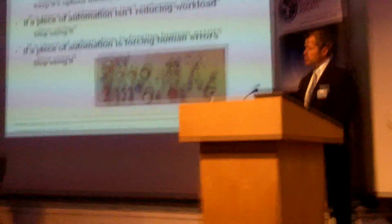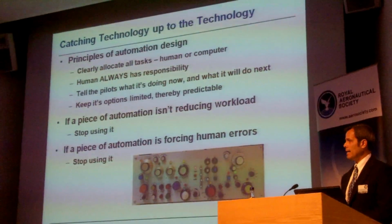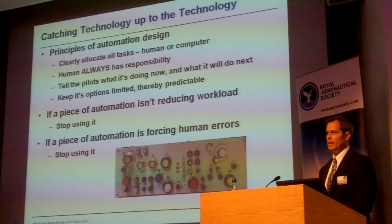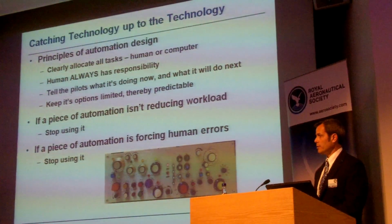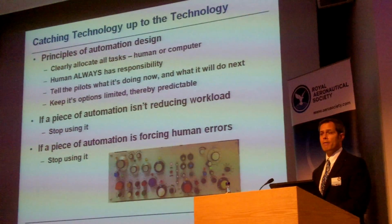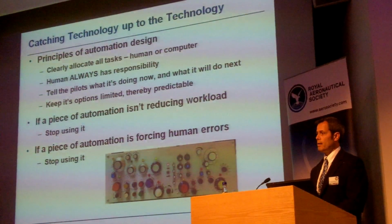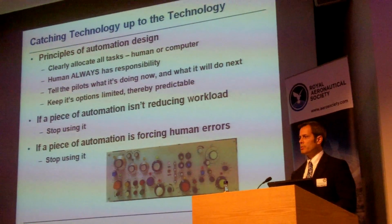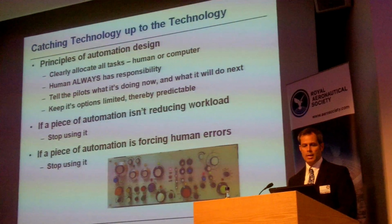Some rules that come in the operational world: if a piece of automation isn't reducing your workload, then stop using it. And as an OEM, if we try things in research and development and it's not meeting that goal, which is the only purpose of automation, then we remove it from the design. Same thing in the worst case: if we have automation that's actually forcing human errors, then stop using it immediately, and make sure we head in another direction from a design and technological standpoint. But we can be our own worst enemies, and the insertion of technology just for the purpose of technology is typically not a good idea.